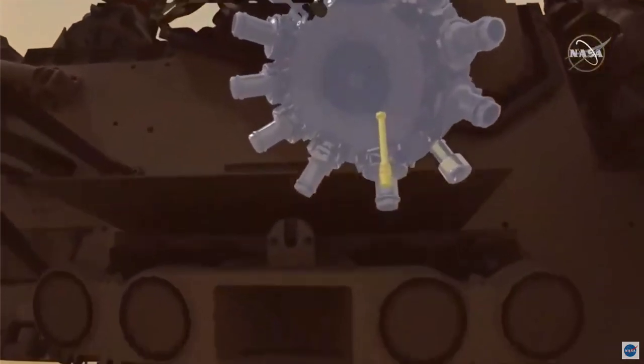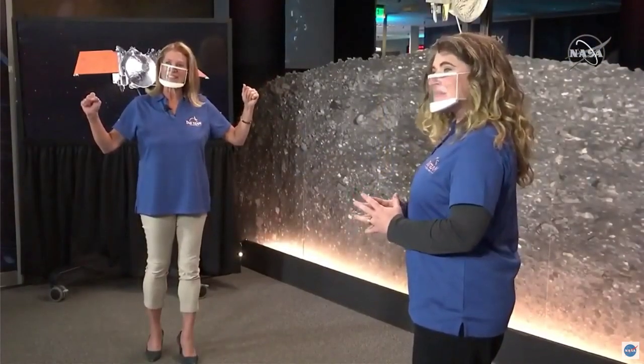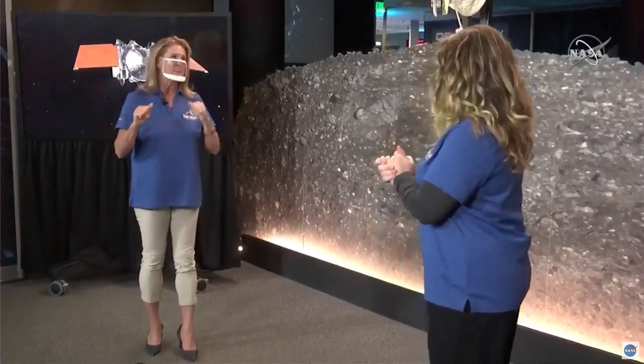OREX has begun moving the solar arrays to the Y-wing configuration to avoid possible contact with the surface during TAG. Great news, moving right along.